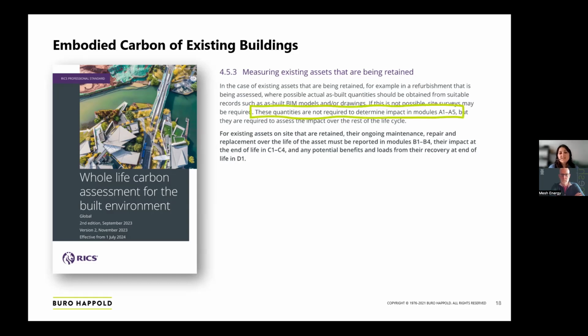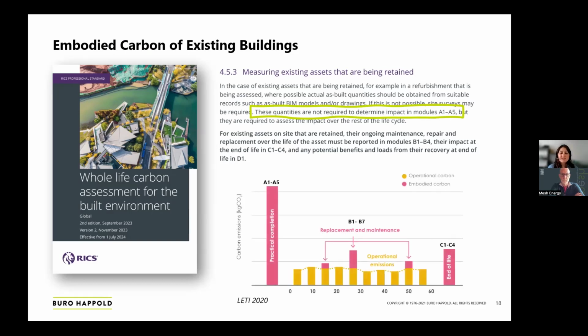The quantities used within existing assets that are to be retained, we don't need to determine the impacts of the embodied carbon of what's already there within modules A1 to A5. So if we were to look at the carbon emissions of a building over time, modules A1 to A5 cover everything up to practical completion. Modules B1 to B7 cover everything to the operation of the building, including things like replacement and maintenance cycles, and then all of the C modules are end of life.